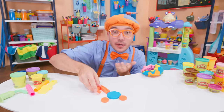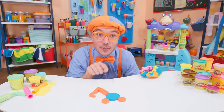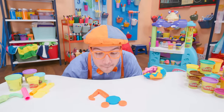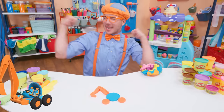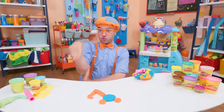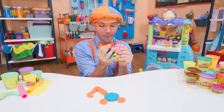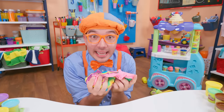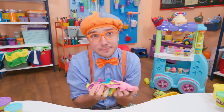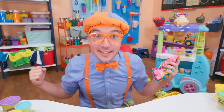And when we put it all together, makes a picture. Can you guess what it is? That's right. It's a Blippi-mobile with an excavator arm. Well, this is fun. Hey, I wonder, how is Play-Doh made? Well, I don't know how to make Play-Doh, but I know the perfect place where we can learn how.